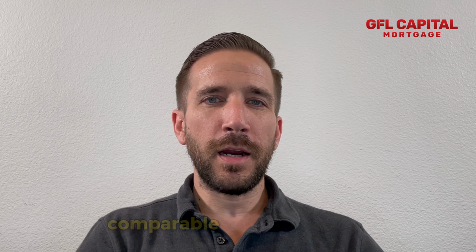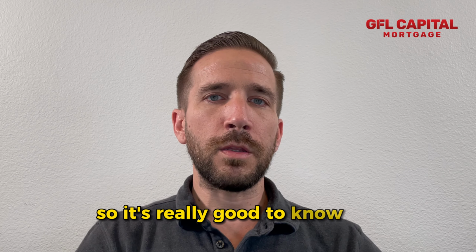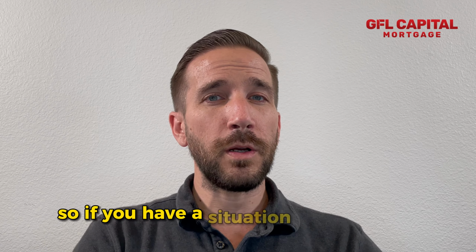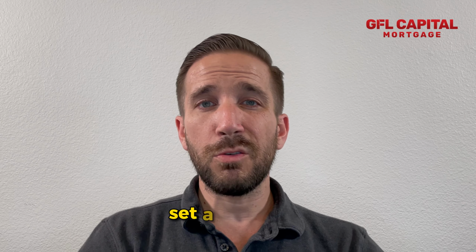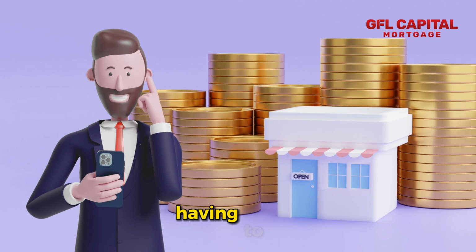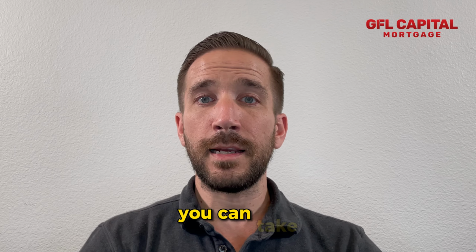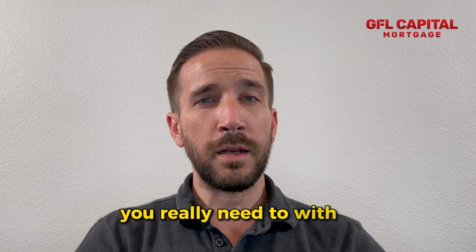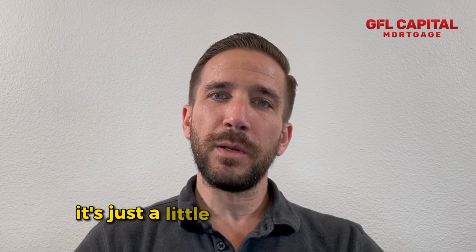Besides that, on a HELOAN, the initial closing costs are typically a little bit higher compared to a HELOC, but it's pretty comparable between banks and between loan products. And it's also a great tool to have. So it's really good to know the pros and cons of both of them. If you're thinking about accessing the equity in your home, but you don't want to touch that first mortgage that's at a 2.5% rate, I don't either. So this gives you an option to pull out equity from the home without having to sell, without having to do anything else. You can consolidate your debt, you can pay off your credit cards, you can take out money for school, you can do whatever you really need to with it, and you can have that peace of mind that you don't have to pay more on your entire mortgage. It's just a little piece that you need the money for.